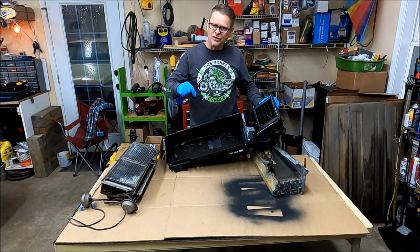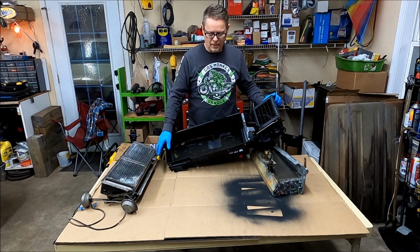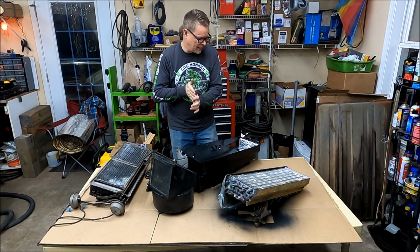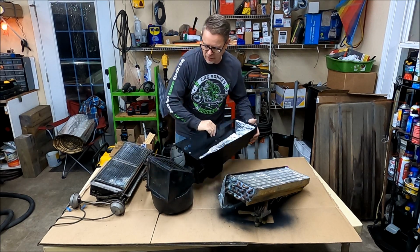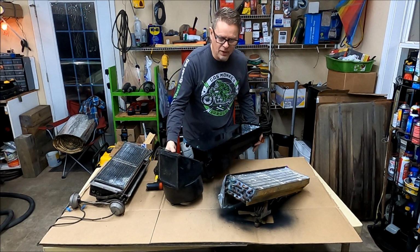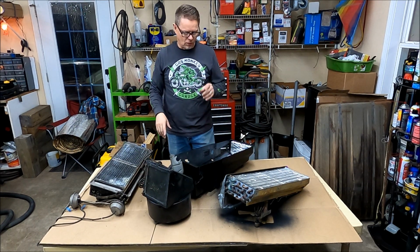So I'm going to go ahead and do that, and as soon as I get that done, I'll be back, and we'll put this part back together. All right, push it on, getting late. I want to show you this real quick. We got some insulation in here. We're going to go ahead and put this evaporator back in and get it connected, and then we'll move on to working on this heater core.